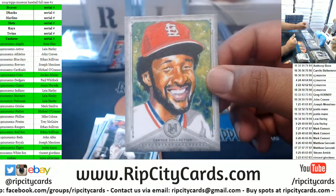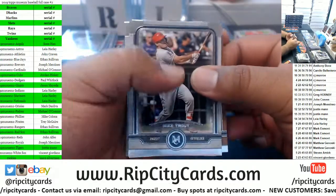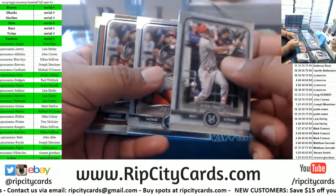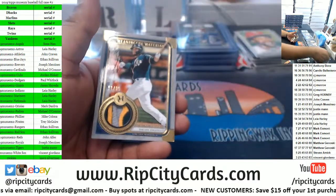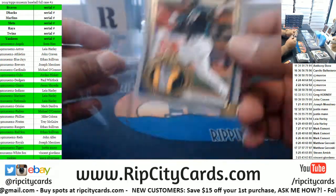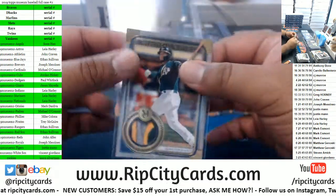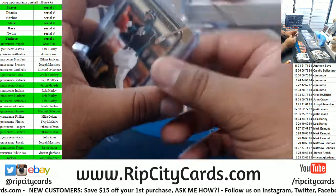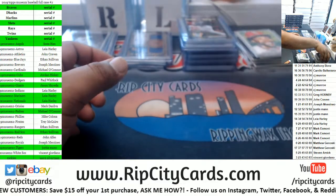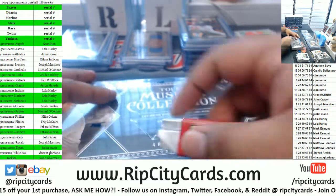Ozzie Smith, the Cardinals Canvas Collection, an Angel, a red, another red. For the A's, Franklin Barreto, nice three-color patch on there to 25. A little something for the A's, but not quite a hit. All right, we're halfway through. This is box seven.